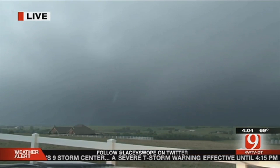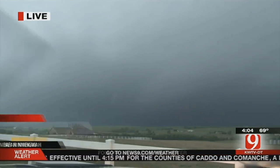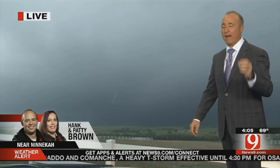Then right there where that gray mark is, you can kind of see back in that hook. Right there's the rain-free base. So that feeder cloud is leading in about 6 miles, David. Back to you. Okay, wow, that's impressive. And Hank and Patty, again, large storm, you know that. Val, it's already produced, Hank, it's already produced grapefruit-size hail, and there's still more of that to go.